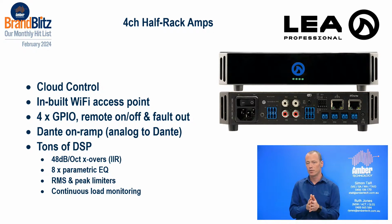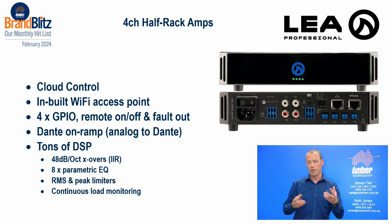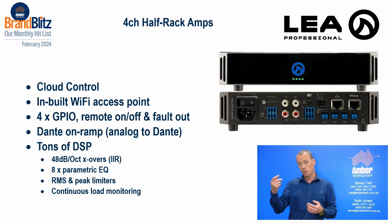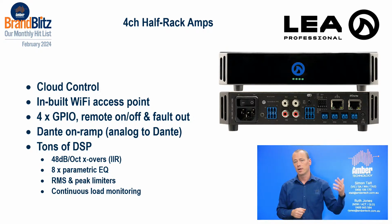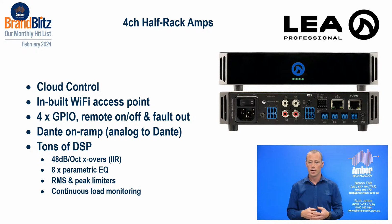The Dante on-ramp feature is also on the 4-channel amps. Let's imagine that only 2 of the analog inputs are being used to run all 4 channels of loudspeakers, because you can patch any input to any output. That might mean you've got 2 analog inputs that are not being used. So what you can do is use those inputs to jump onto your Dante network and send that audio off to any other Dante device. You might have another set of LEA Dante amplifiers. You can run one analog input on one of those amps and just cascade that through the Dante network to those amps, or indeed to any other Dante device.